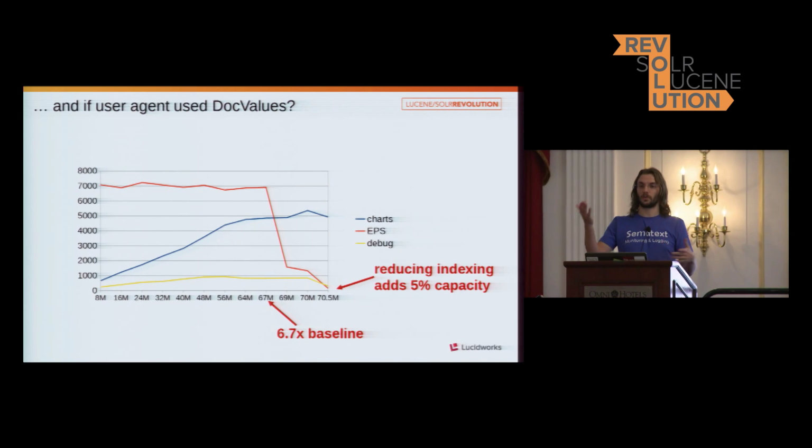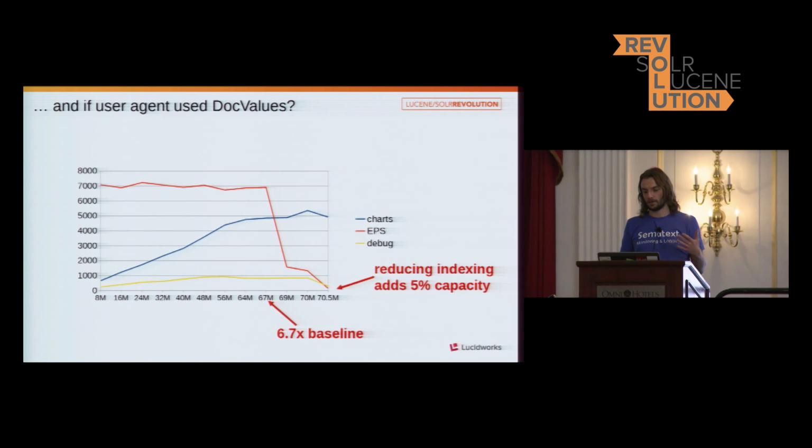And in case you were wondering what happens if you lower the indexing throughput, how that influences capacity: in pretty much all the tests I've done here, you would get a capacity improvement of about 5 to 10% between a really high indexing throughput and a really low indexing throughput.